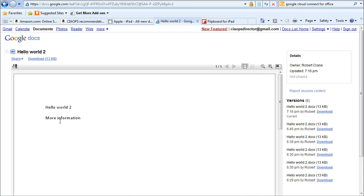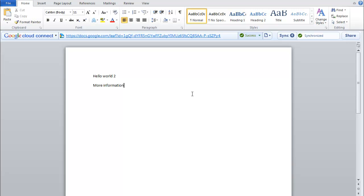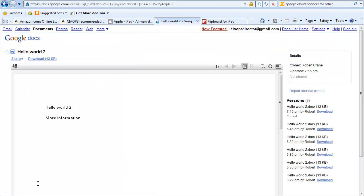information on the page. So this is a great way to share and collaborate with documents using the free Google Docs and a free download and add-in from Google called Google Cloud Connect. And again, you can set it up so that it synchronizes automatically, or synchronizes manually. And again, it's quite easy to share that document with others through your Google Docs account. So again, something worthwhile having a look at if you need to save documents to the cloud or share them with other people.